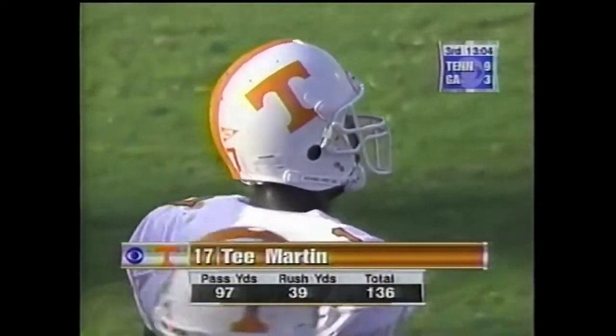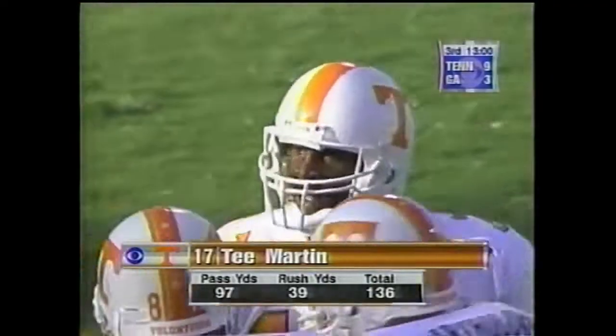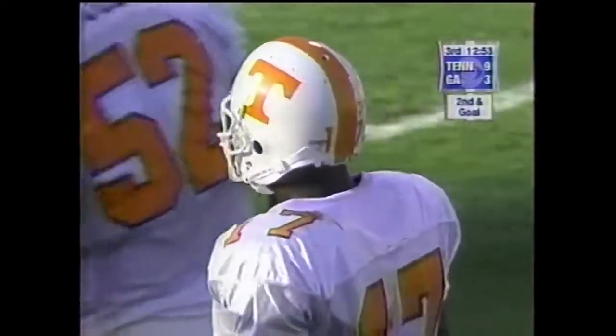Equidistant between the boundaries in a 9-3 game. Tennessee leads 9-3 over Georgia. And the Volunteers huddle it up 3 yards away from getting perhaps the first touchdown. It would be the first touchdown of the football game.